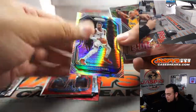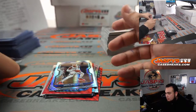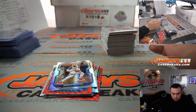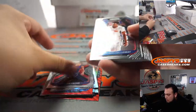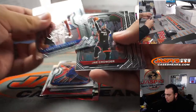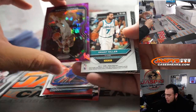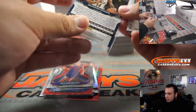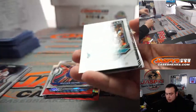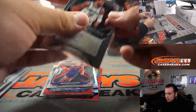Darius Bazley, Nerlens Noel. Killian Hayes. Brandon Ingram. And Grant Riller. Brandon Ingram's /175 for the Pelicans. Purple Ice. And Grant Riller for the Hornets. Rookie signatures.